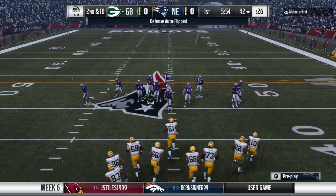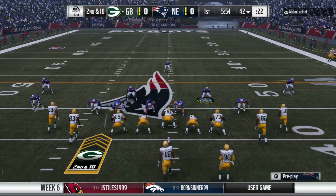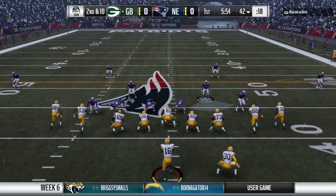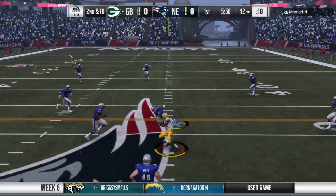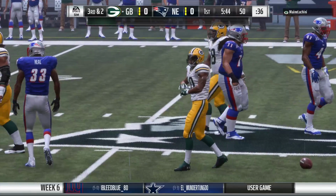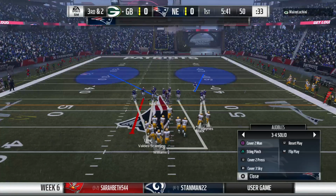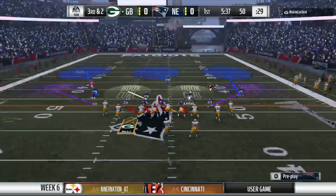Ball on the 42 as they come up 2nd and 10. Back to throw now on 2nd and 10. Over the middle, complete. That's Haynes. And he'll get it out to midfield. Looks like, yeah, they'll spot it right in midfield at the 50. 8 yards on the completion, but now they face 3rd down. Second down pass play got them 8 yards. Now they've got a 3rd and a couple remaining.